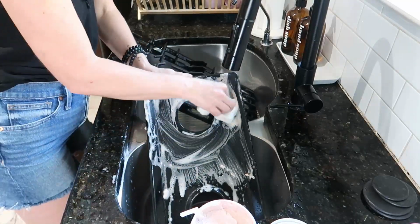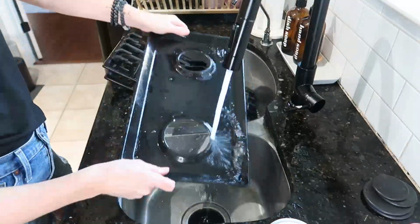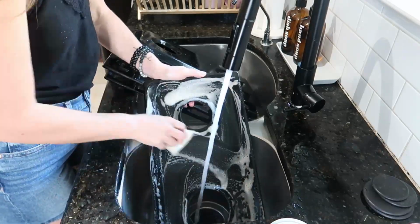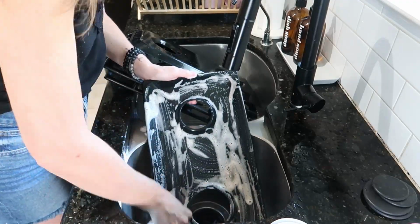Y'all, here I am trying the pink stuff, you know, that cleaning product. I had never purchased this before, but I was so curious to see how it would work on these metal pieces that go on my stovetop. It did help, but not all of the gunk came off.